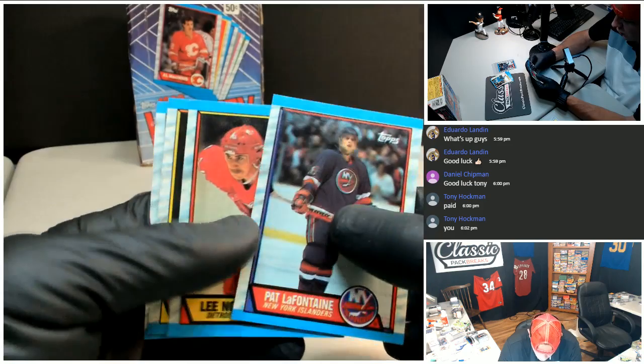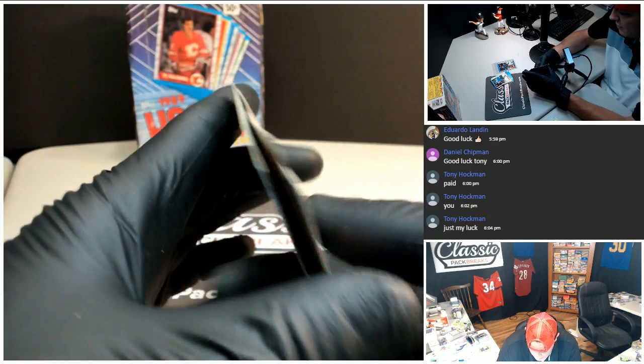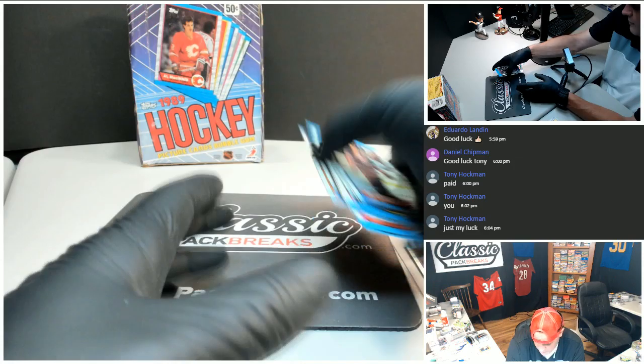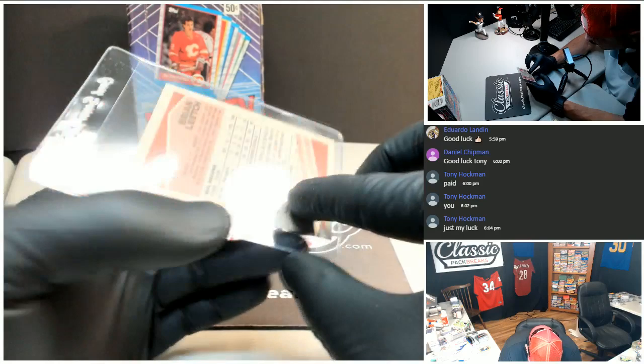Paul Reinhart. There he is. Okay. That'll work. Brian Leach, rookie, Hall of Fame. Take it. It's not a 10, unfortunately, but it's not terrible. It's just blurry, and that's the problem with that one. Back's nice. Cool.